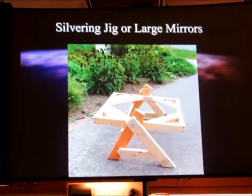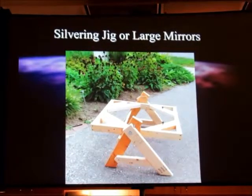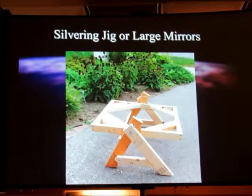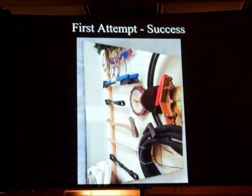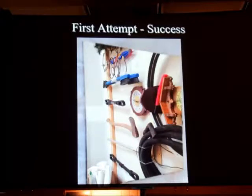Because my mirror was so large, I needed a way to move it from horizontal to vertical position during that process. I just built a silver sink, but I did it large enough that I can do my 24-inch right up to Eldon's 30-inch. So it's good. And this is my first attempt. Carol happened to be there at the same time. The mirror is actually right here. I couldn't focus on the glass because it was so reflective, so I was just focusing on something that was hanging in the garage. But it worked really well.